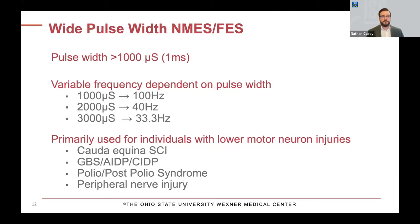single impulse is delivered. Typically, individuals that have lower motor neuron injuries, so we're thinking lower motor neuron SCI like a cauda equina, individuals with AIDP or CIDP, post-polio syndrome, and peripheral nerve injury, they won't respond to traditional stim because they have a lower motor neuron injury. But what we're seeing in the literature is that when we use this wide pulse width, meaning longer on times, we're going to see muscle contractions with individuals that have lower motor neuron injuries and typically wouldn't respond to stim.